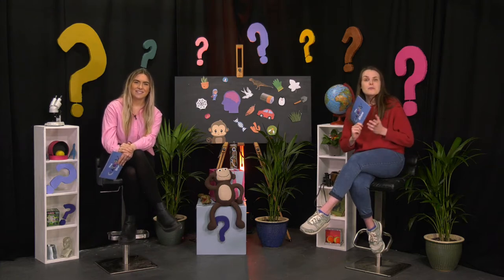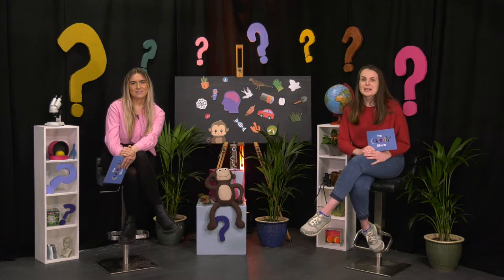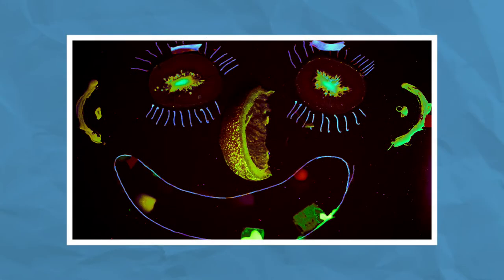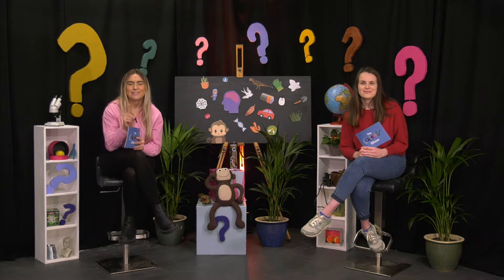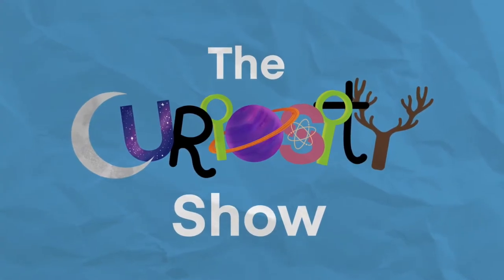Time for our final microscopic picture from the University of Nottingham School of Life Sciences imaging facility, taken through a microscope, and we want you to guess what you think this is. So here's our picture for today. Now, what do you think this could be? Maybe have a look at some of the patterns. What shapes do you recognise? What textures? And is it a bit familiar? We'll find out what it is right after this break. The Curiosity Show.